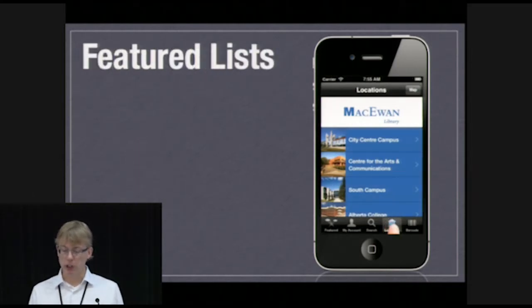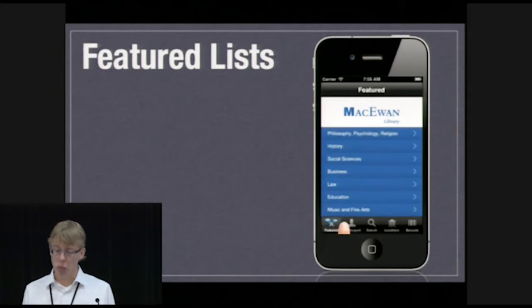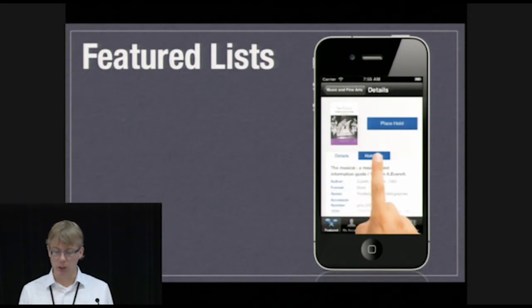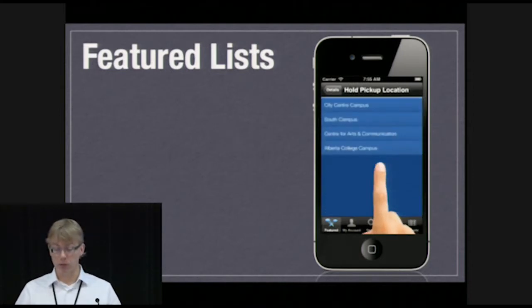We have some featured lists in the app, and somebody had talked earlier in the conference about a random button, right? We wanted to have some sort of content in the app that you didn't have to search for, that would just appear. So these are featured lists. Basically what we've done is we're doing a search for materials in the ILS that are new, right? And we've categorized them.